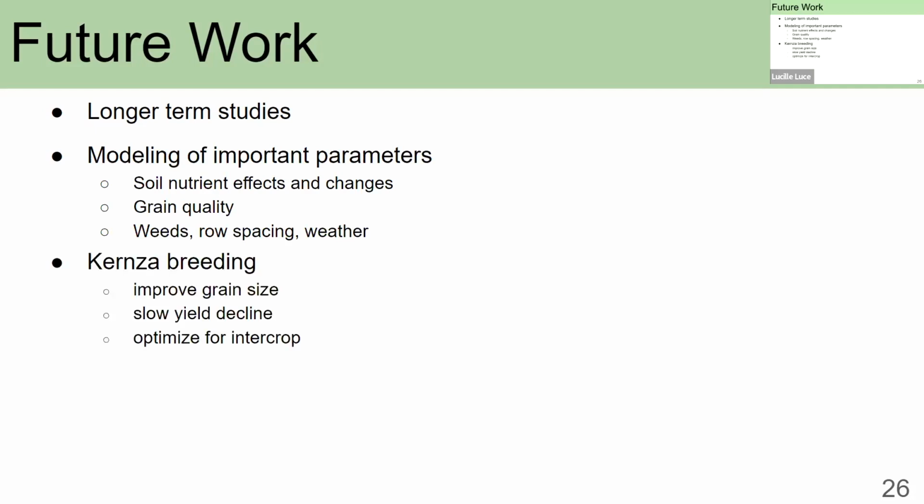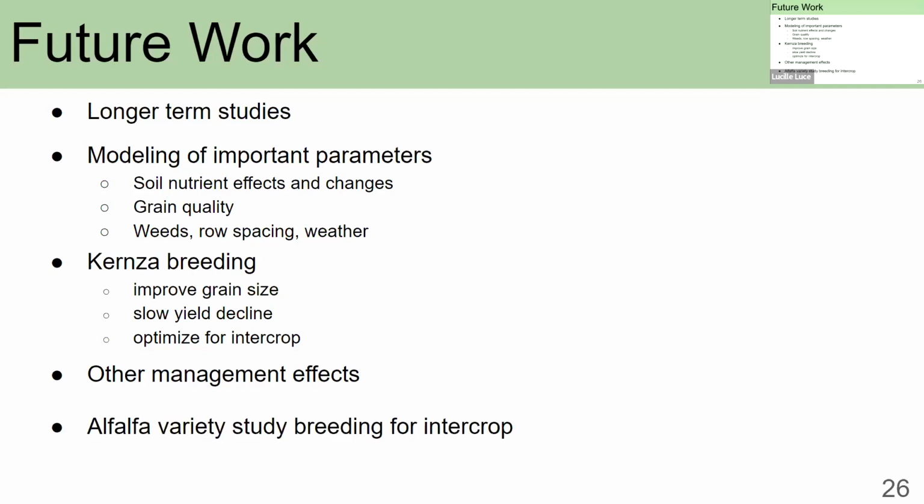Breeding of Kernza is ongoing and will continue to be important as we pursue larger grain sizes and yields, slower yield declines, and optimize Kernza for use in intercrop. And of course, there's plenty of other management effects that could be investigated beyond nitrogen fertilization. Different alfalfa varieties should be tested for or bred for intercrop. More work on that coming soon. And overall, while findings are promising, economic analyses will be very important to understand how reducing nitrogen fertilization and intercropping in a dual-use system actually affects profitability and farmer bottom lines.